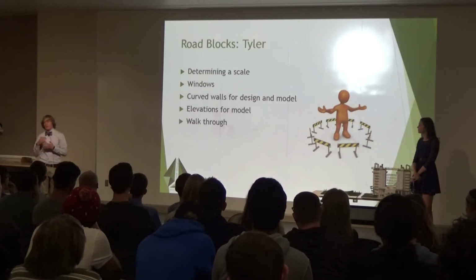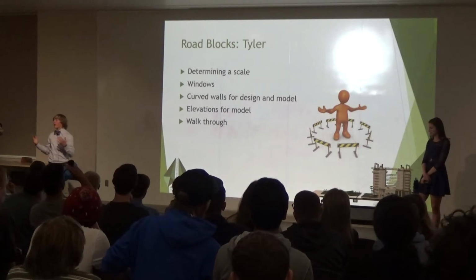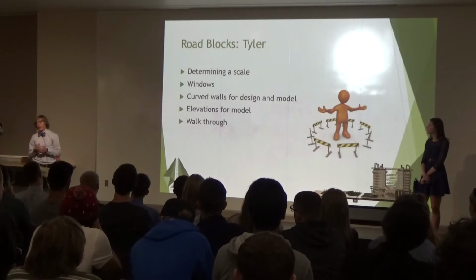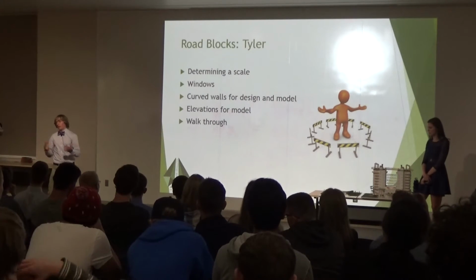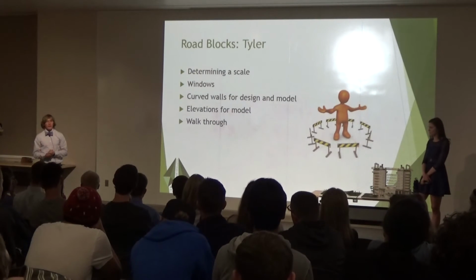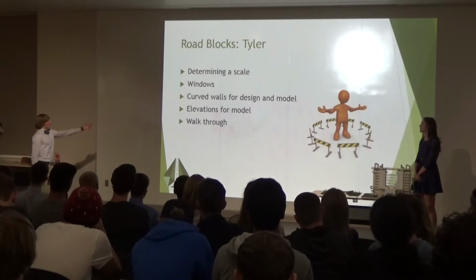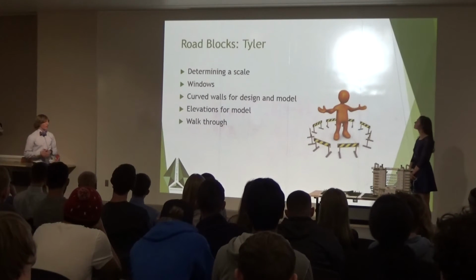Then curved walls for my design and my model. My design seems fairly simple. It's not amazingly complex, but the curved walls presented somewhat of an issue. So in order to get our elevation views, you need flat walls, and clearly my airport has no flat walls. So essentially what I had to do was rebuild my entire airport with flat walls, and again install all the windows and doors, so this took another month out of the time frame. And then like I said, the elevations for the model, I had to build straight walls again for my airport.